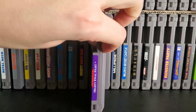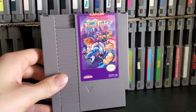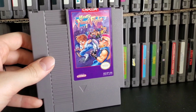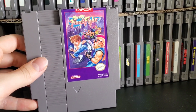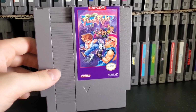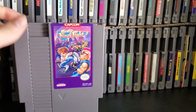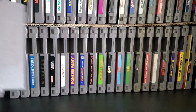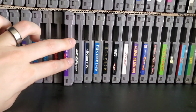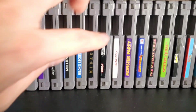This one right here is probably the most expensive game I have for the whole system. This is called Mighty Final Fight, and this one is trending in like the $300 to $400 range right now, if I remember right. I got this one a long time ago in a lot with a bunch of other games, and I had no idea how rare and expensive it was until I actually brought it home and did some research on it. So this is one that I've had in this collection for years, like practically since I first started this. So that's pretty cool.